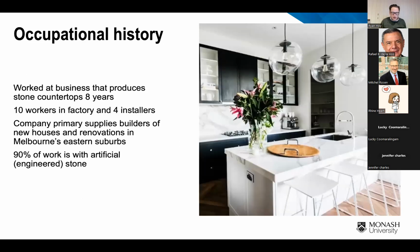In terms of his occupational history, he works at a business that produces stone countertops, and he's been working for this business for 8 years. There are 10 workers in the factory, and they also employ 4 installers that go out and install the benchtops on site. The company primarily supplies builders that produce new homes, but they're also involved in renovations of older homes around the eastern suburbs of Melbourne.